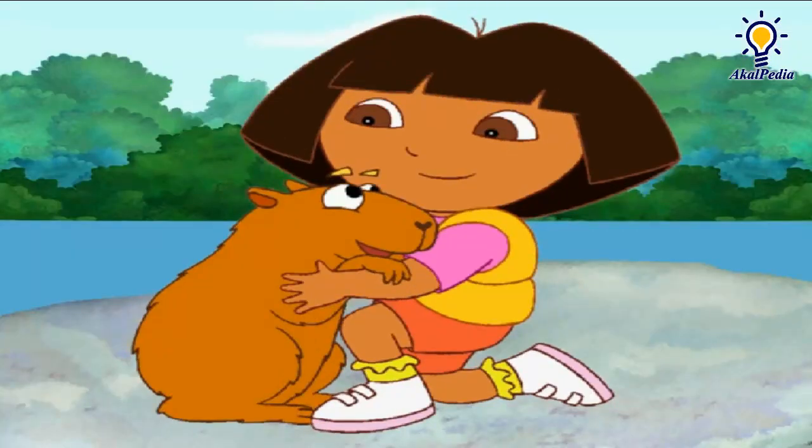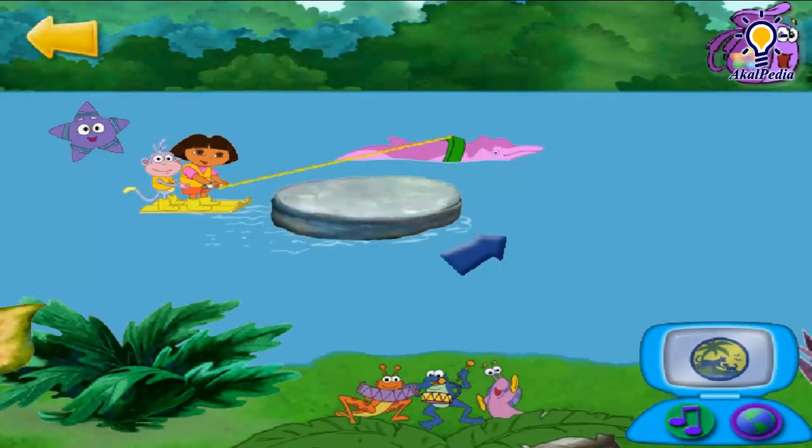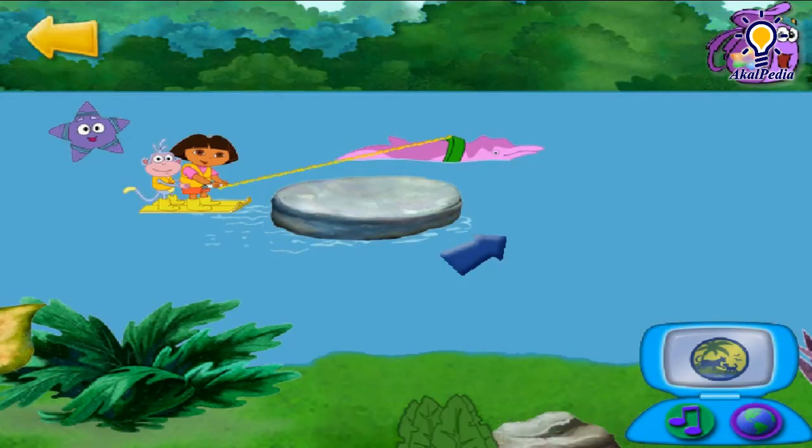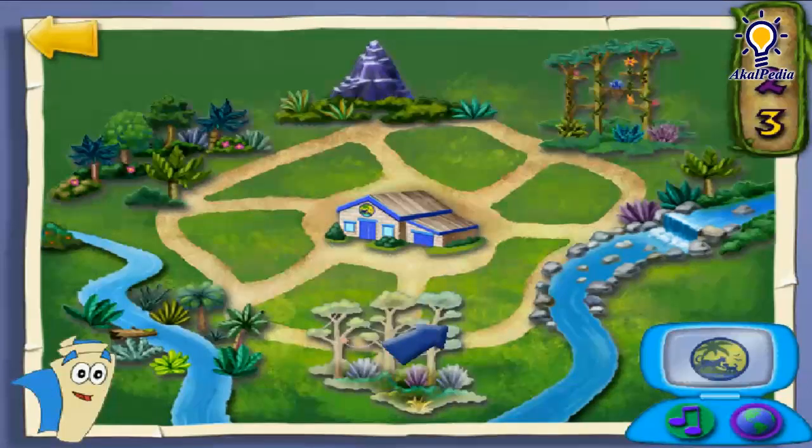You did it! You saved the baby capybara! Thanks for helping Dora and Boots get down the rapids really fast! To play a game again, just click the same place to go back! Tempat berikutnya. Canopy! You'll be looking way up in the trees there!